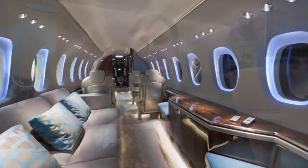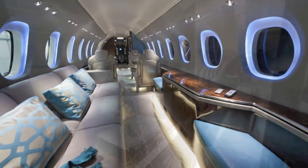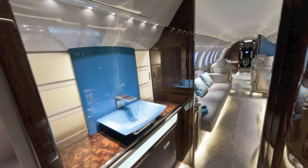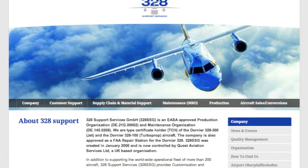We're at the EBACE show, Europe's premier business and private aviation show. And as you can see, we're checking out some of the very swishest cabin interiors. There's plenty of interiors to choose from here. This particular one has been produced by 328 Support Services. We're going to be hearing more from them in a moment.